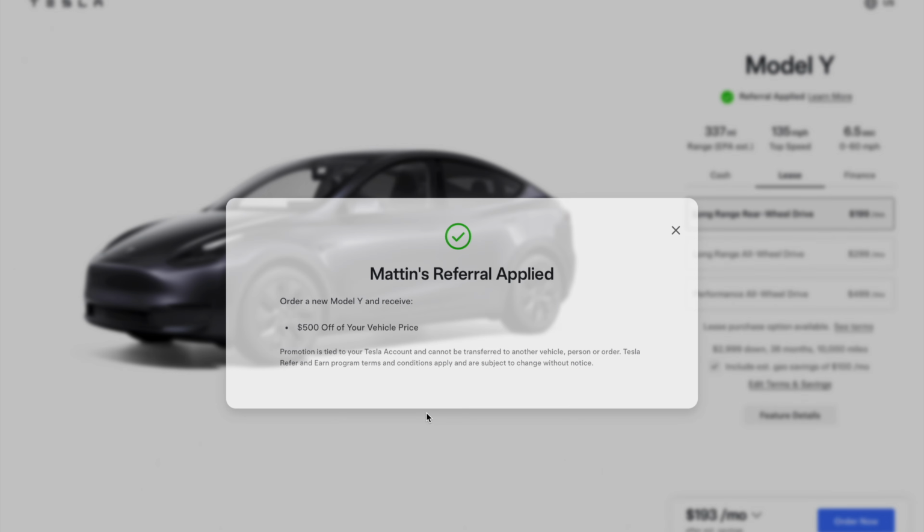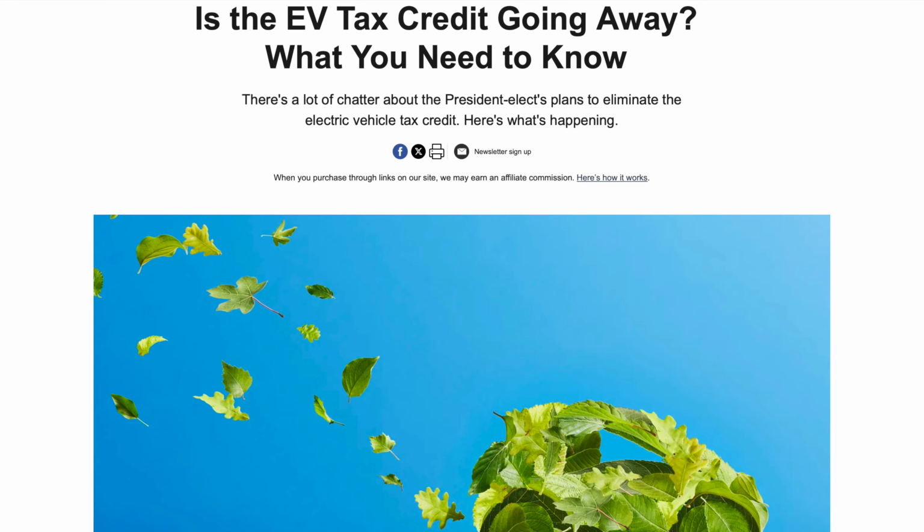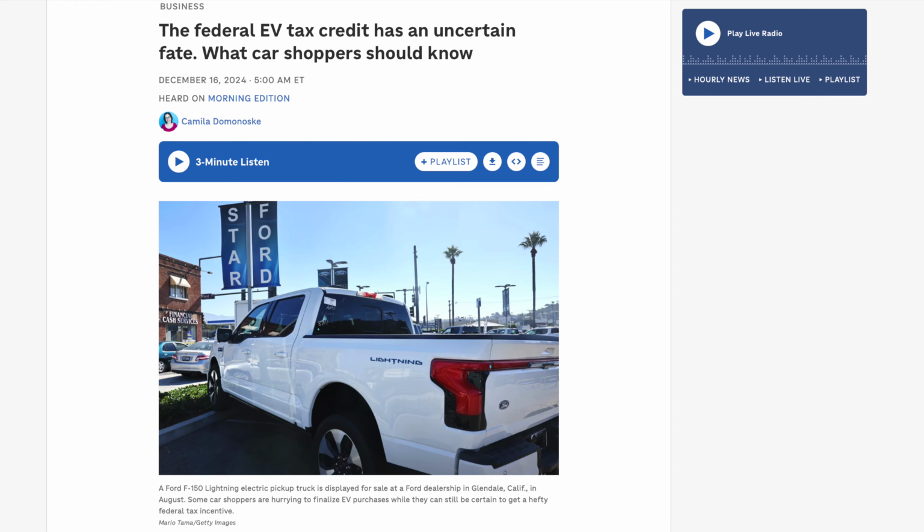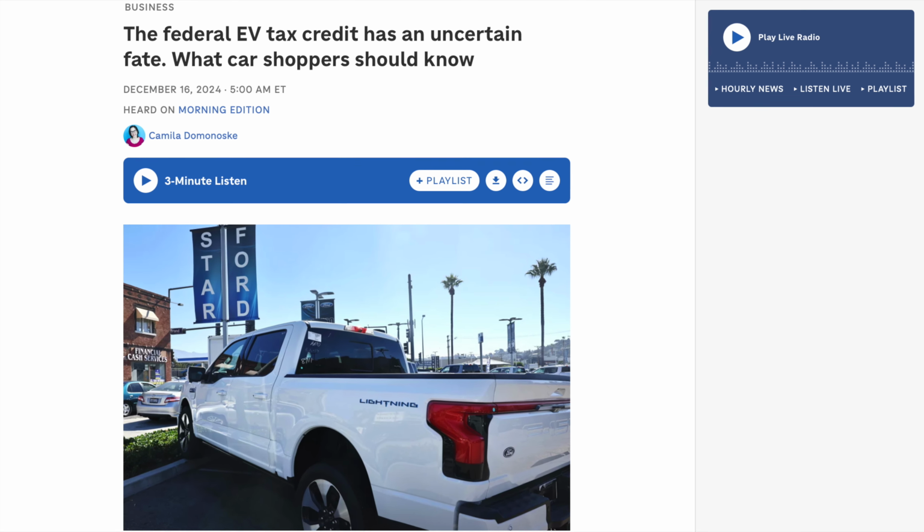If I were in the market for a Tesla, I'd buy now since there are talks of the federal tax incentive permanently going away in the coming months. So it's best to take advantage of that $7,500 while you can.